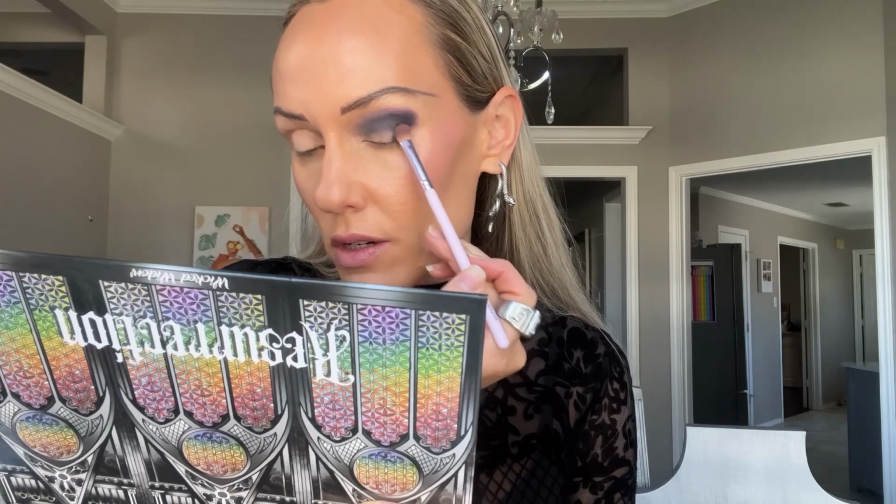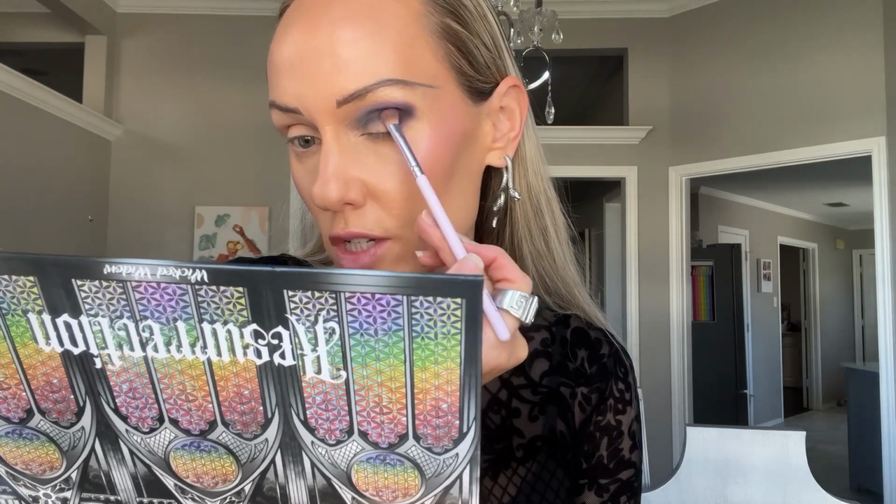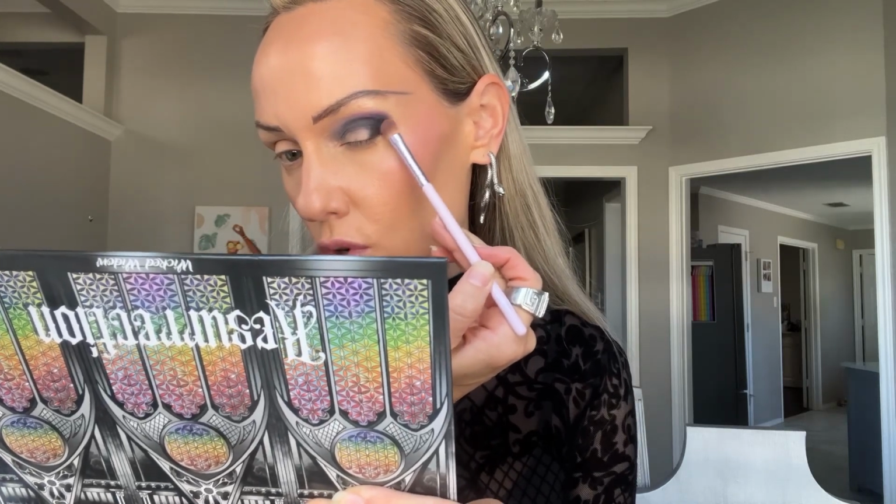Okay, now I think I'm gonna go into Center. That is the matte black here. And I think I just want to kind of blend this into this outer corner. I kind of want to change this shape out here. I'm not loving the shape that I created. I kind of want to make it a little more pointed instead of rounded. Okay, I like how smoky that is looking.